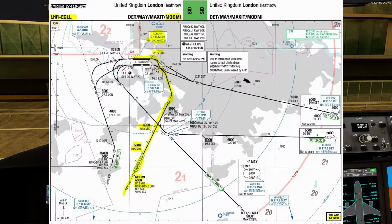I'm sorry, I read that for the wrong SID. So DME 18 for this SID at the moment, 1 Kilo is at about 4000 at DME 18 from Midhurst, and then about 5000 at DME 15 from Midhurst, and then it might be 6000 mandatory. But we'll be climbing gradually.